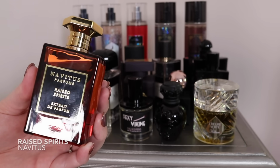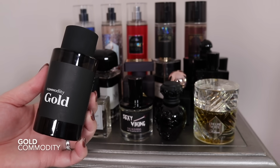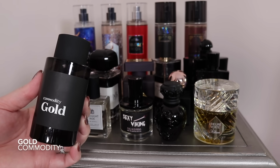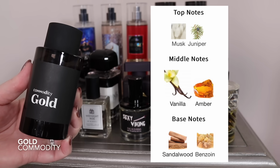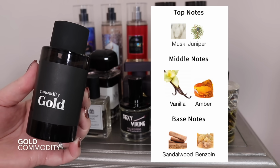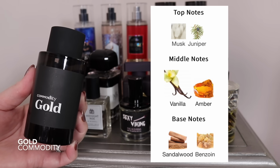It is very delicious. Next perfume here, this is Gold from Commodity. This is a really nice vanilla scent, but it's not overly sweet. I really like that about it. It sits closer to the body to me, like a lot of the Commodity scents do. It really creates a nice scent bubble, I feel like, around you. But this is a little bit more of an aromatic vanilla as well. Again, not too sweet. It still is there, don't get me wrong.